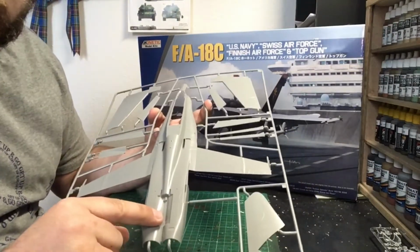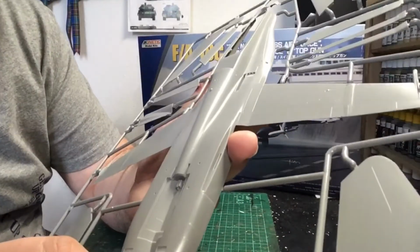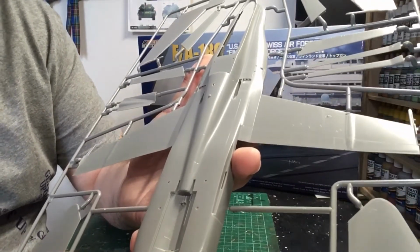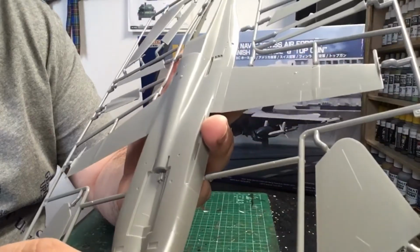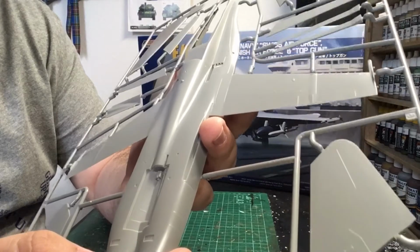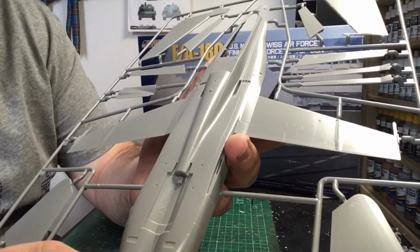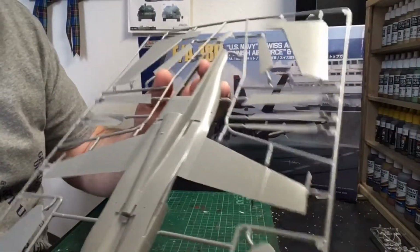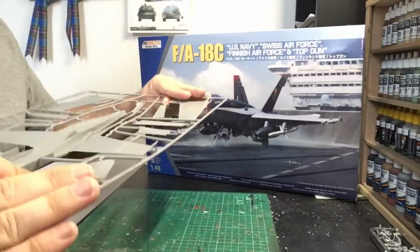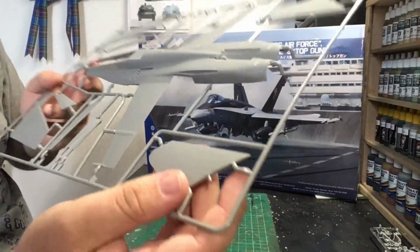We have a recessed air brake well here. It's quite plain, but it's possibly quite plain on the real thing. I don't know. There's nice recessed detail. It's crisp. It's not overstated. There's rivet lines, I assume mostly where there was the requirement for such things. Here we've got some of the various components for the flaps and slats. The main tail planes, which are single piece, which is good.